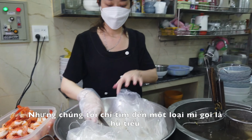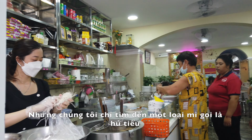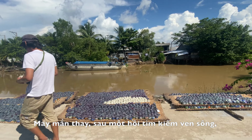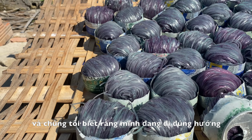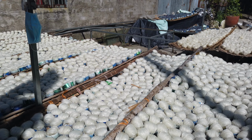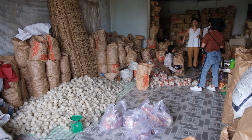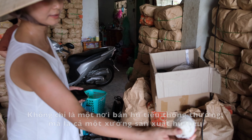But we've only come looking for one, the noodle called Hu Tieu. Luckily, just up the river from the rice starch producer, we notice some Hu Tieu drying in the sun. So we know we're heading in the right direction. And then pay dirt, a Hu Tieu supplier. Not only a supplier, but a whole Hu Tieu factory.